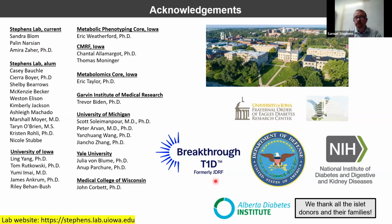Through Sandra's work, we are funded by Breakthrough T1D on this work. Palin Narcian is an undergraduate in the lab who's been helping out quite a lot. This is a collaboration with Ling Yang, who has the NOS2 mice, and John Corbett, who's an expert in iNOS and is going to help us do some cell surface stuff. And James Ankram's lab with Riley also helped us do some work that was important for this project.